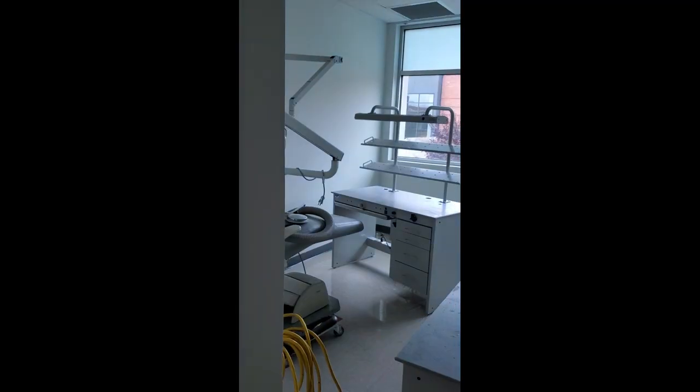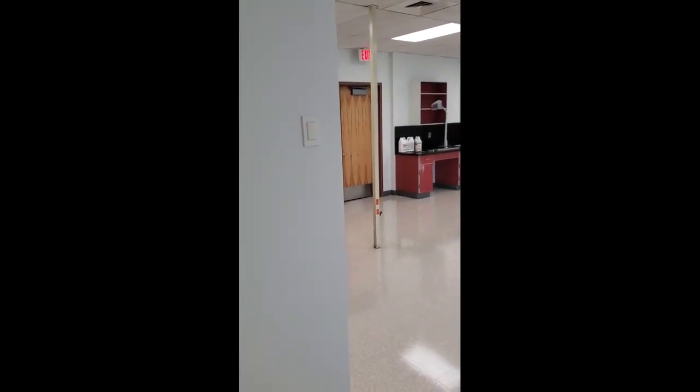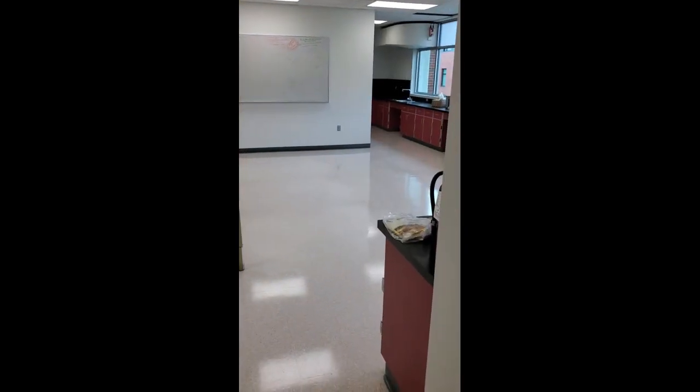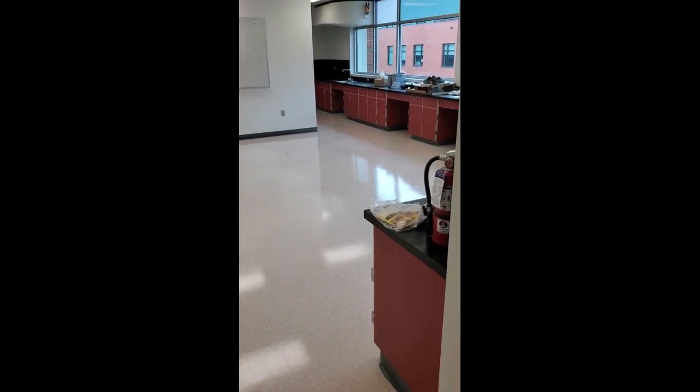Come down through here, and again, our last biomedical lab. And here we are with our lab area, and there is the exit entrance door that's right over by the skywalk. So you can see we have plenty of lab bench area here. All of those lab benches that are in the hallway will be moved back in here once the floor is completely dried and cured. So we'll be able to look at this area next week.